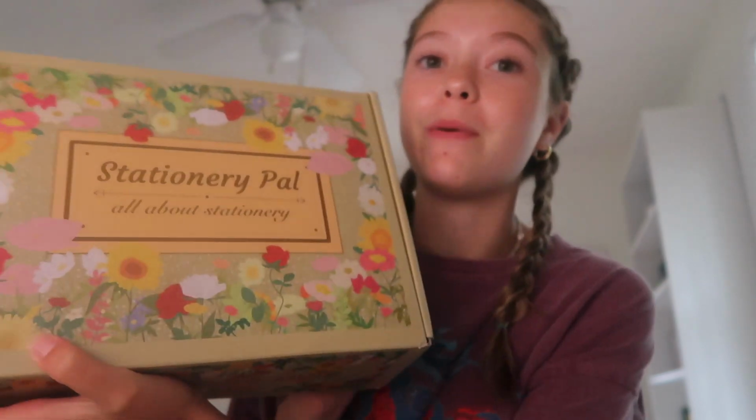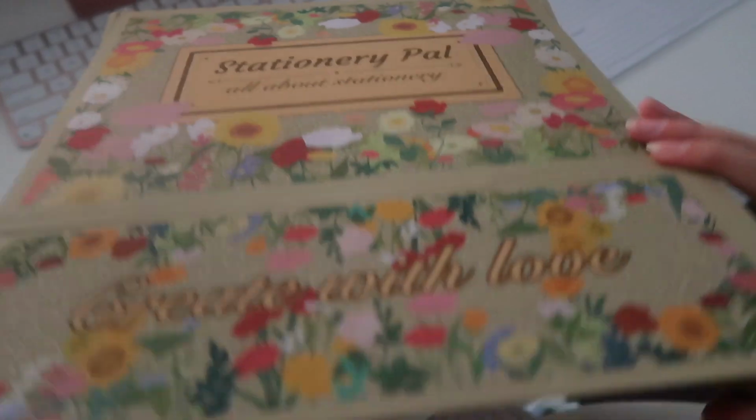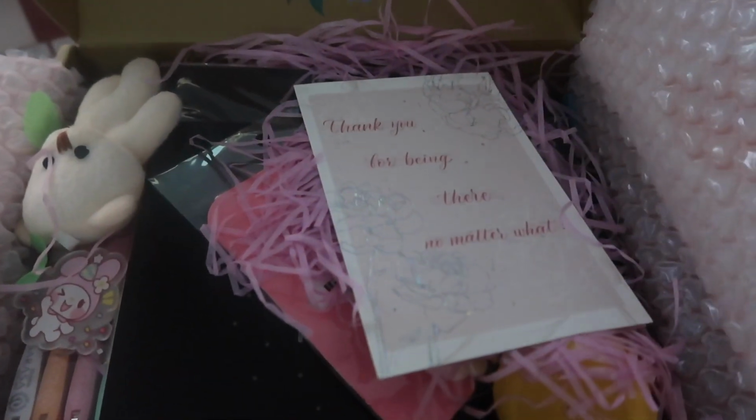So we have my box right here from Stationery Pal, which I'm very excited to open. I will flip the camera around and open it up on camera so you guys can see, and then I'll start pulling things out like this and show you. Oh, here is the box. It's so cute, by the way. The box is just adorable. I kind of opened this part already. I'm not gonna lie to you. I had to see just the top, but I didn't go all in.